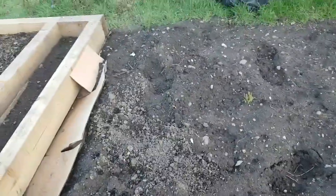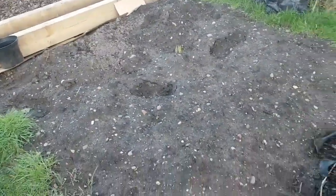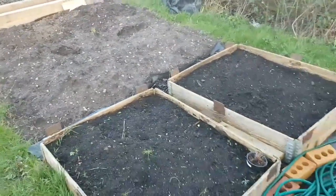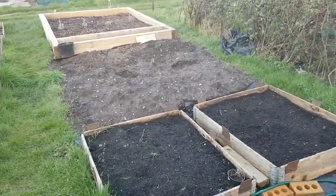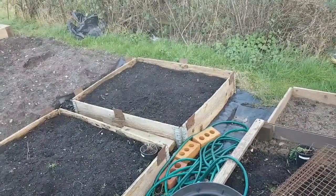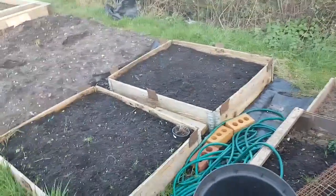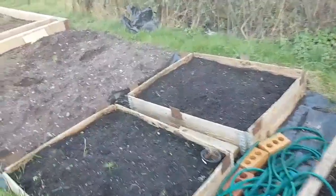The plans are to then continue with another big raised bed in this area, then maybe a smaller flower border again, and then finally replace these two older ones here with another raised bed. So kind of have three raised beds with two flower beds dividing the big ones up, so to speak.